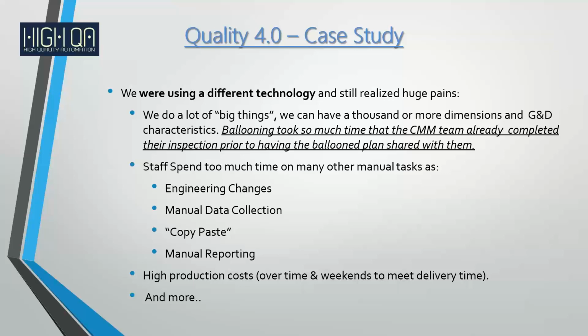And then to match the balloons from the inspection results to the print took them another week, which I call crazy. And a lot of other waste was there, with a lot of engineering changes, manual data collection, a lot of copy paste and typing.